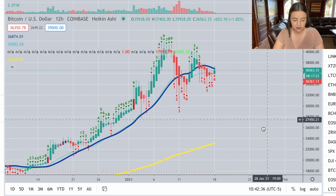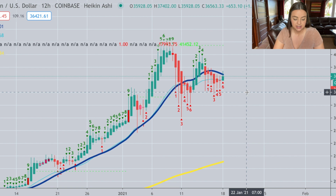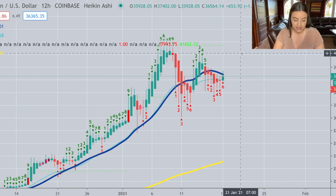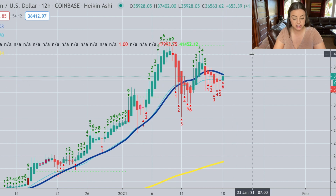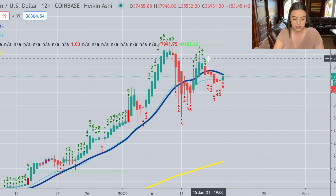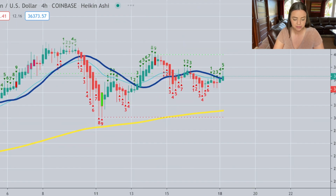The 12-hour chart isn't looking all that bad. So, we made a higher low here, and I think that we're probably going to get a few more candles on the downside, and then it'll be interesting to see after that if we can make a new higher high to have that 12-hour turn bullish.